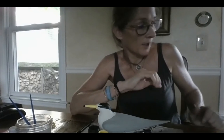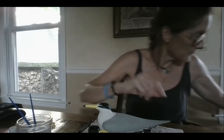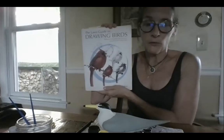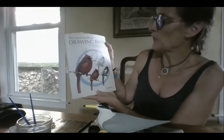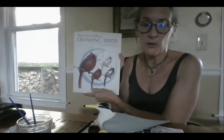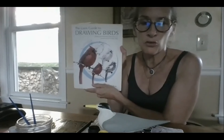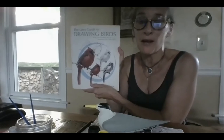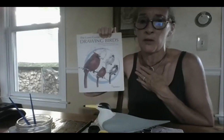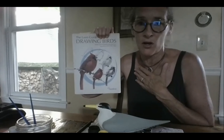There's a guy that I love, and we sell his books up on Long Island. His name is John Muir Laws, and he's like my hero. This book I got in the bookstore at Hog Island, and it's called The Laws Guide to Drawing Birds. And I can assure you that this book will change your entire perspective on your ability, on your own personal confidence, your ability to draw.